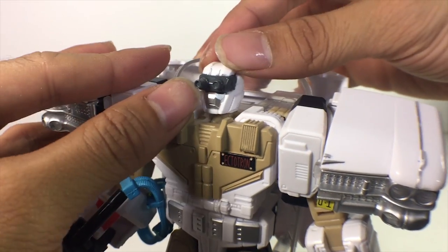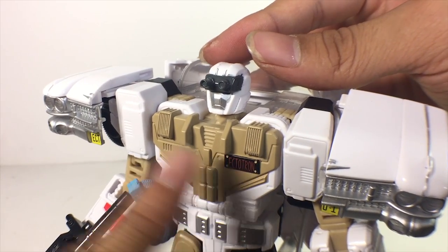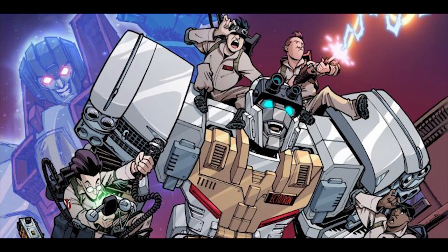Ectotron's head design is based on a Ghostbuster member, with Ecto goggles on the forehead. On the left chest, the name Ectotron is printed. The head sculpture is good, but it would be better if they made the mouth detail open more. In the comic, Ectotron's mouth smiles and the eyes are larger, making him look more friendly like a Ghostbuster member.